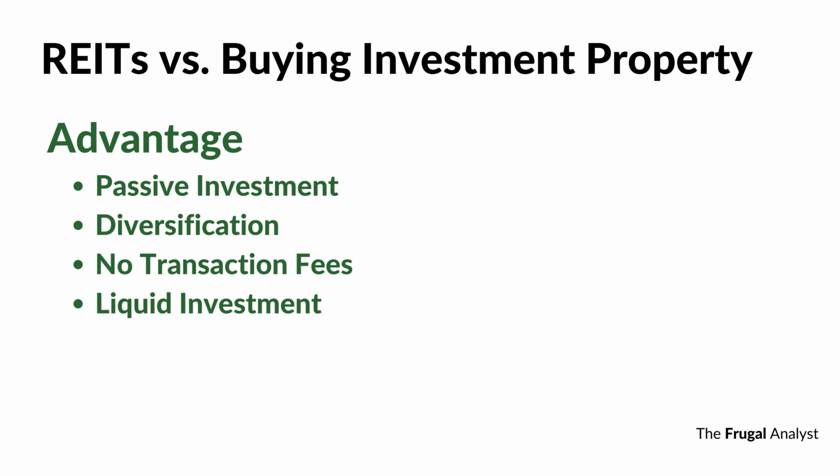REITs are also a liquid investment. You can buy and sell at any time, just like if you were trading a stock. This gives you the option to participate in real estate price moves very easily. One case here might be if you want to buy a home but didn't find the right property, you can temporarily invest in REITs to gain market exposure, and when you need to put down the down payment to buy a house, you can liquidate your investment quickly and transfer your money out for the house.